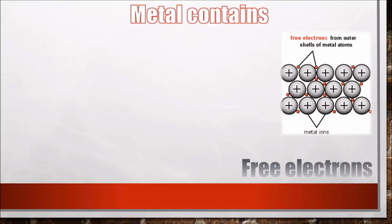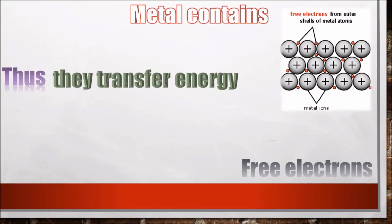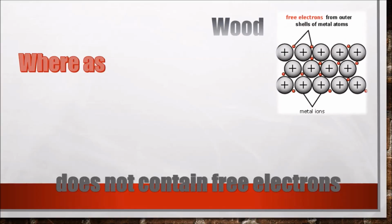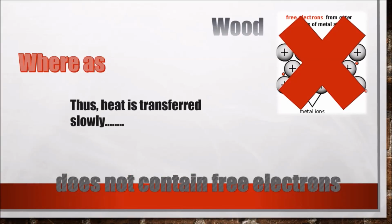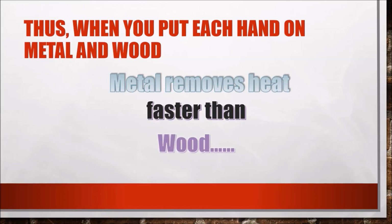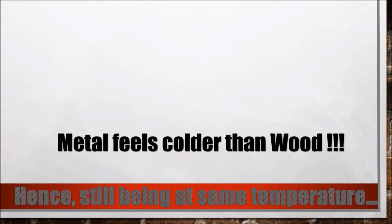As we know, metals contain free electrons. So heat is transferred through free electrons as well as through atomic vibrations. Thus, the conductivity is high, whereas wood does not contain many free electrons. Thus, heat is transferred through atomic vibrations only. Hence, the heat transfer rate is less in wood. Hence, despite being at the same temperature, metals feel colder than wood.